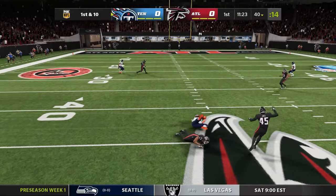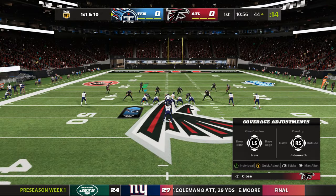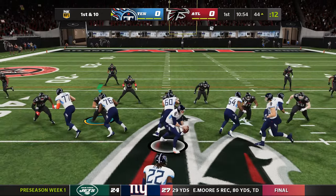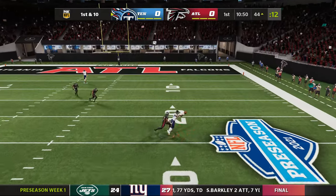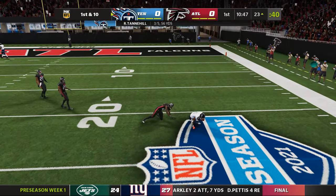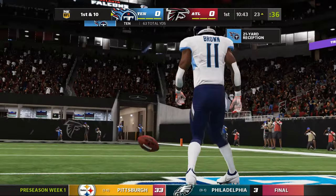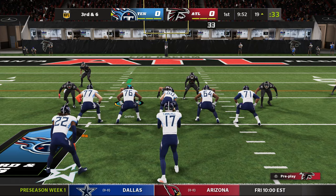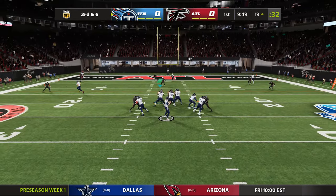Tannehill throws, complete. Julio Jones playing against his former teammates. Catches the ball to 44 of the Falcons. And a pass is caught downfield by A.J. Brown. Falcons just can't keep up with him enough to make the play.